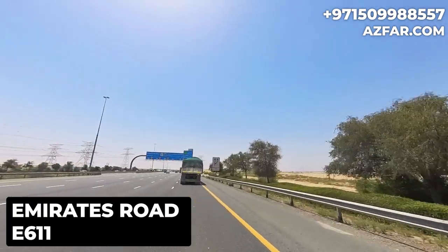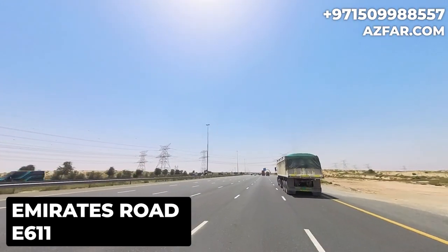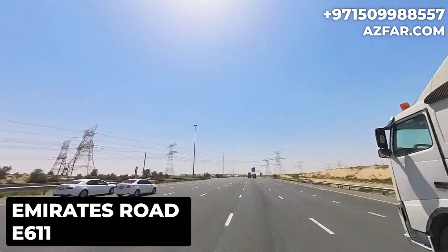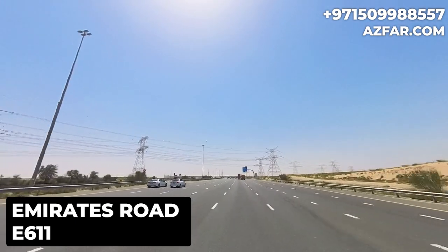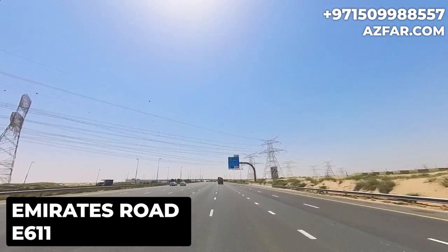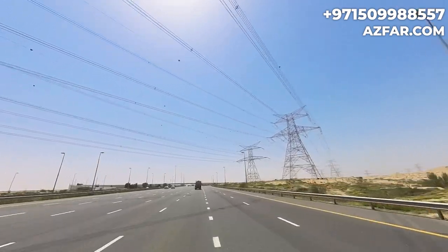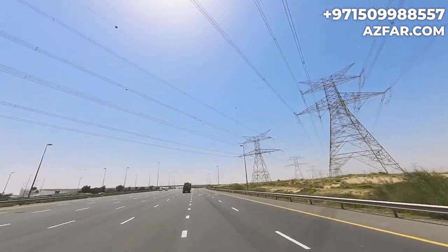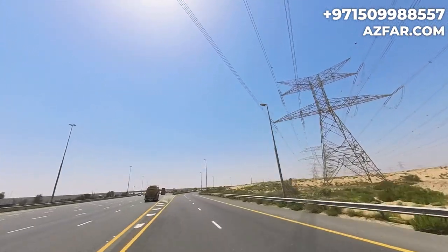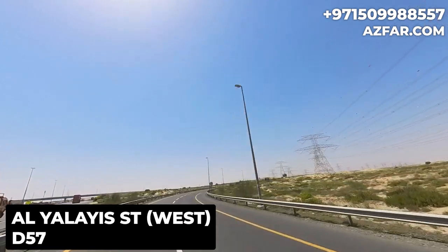So we are on Emirates Road, E611, heading towards the new DWC airport. There are commercial heavy vehicles on this road. And now we're going west on Ali Elias Street. So let's take an exit on Ali Elias Street west, D57.